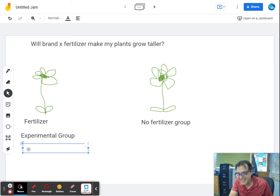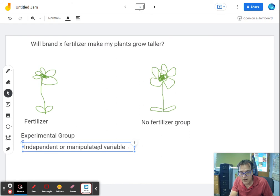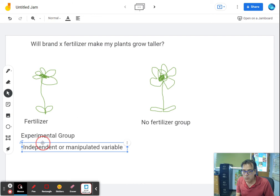Okay, this is considered the manipulated or controlled variable, because it's getting the fertilizer. The independent or manipulated variable. And that's how you really identify the experimental group, because we say, oh, it's the one we want to experiment with, right? Experiment with means we're going to give it that manipulated variable. Remember, manipulate means to change. The only thing we're changing between these two groups is that we're going to give this plant fertilizer. This one we're not giving fertilizer to.